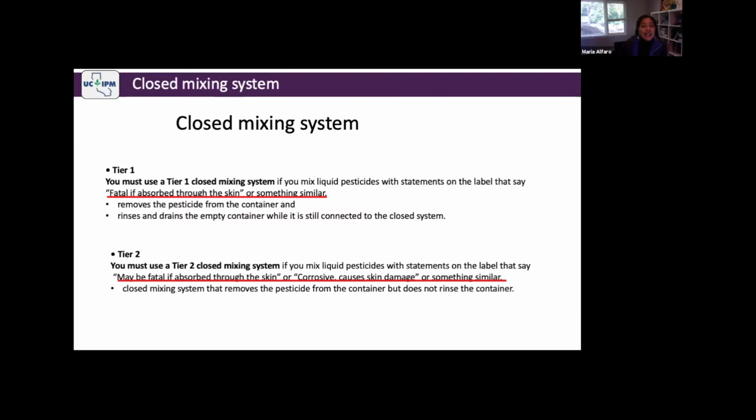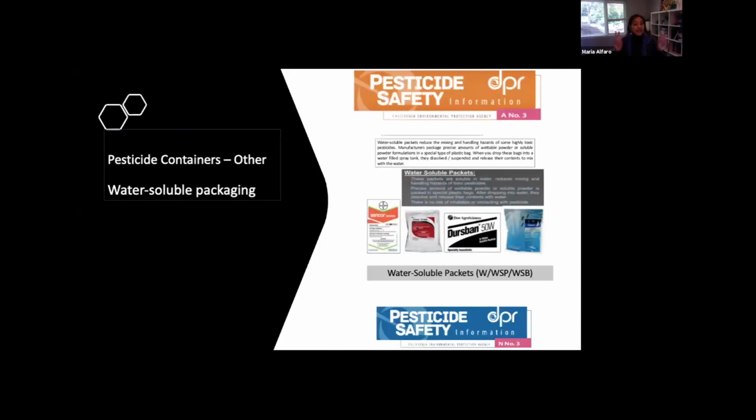So the next type of pesticide container is water-soluble packaging. Never, ever open the package. It is water-soluble, meaning you take the little packages, and here there are different types of the labeling, but also of the product. And you will take that and just put it into the water and it will dissolve. Again, it is formulated in that way, packaged that way for your protection, okay?